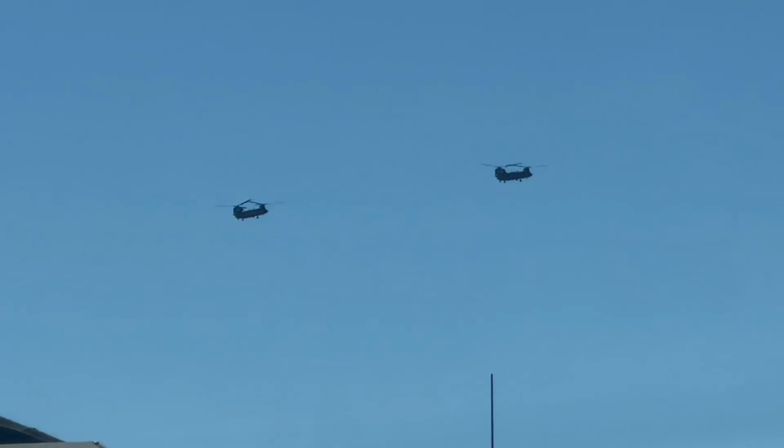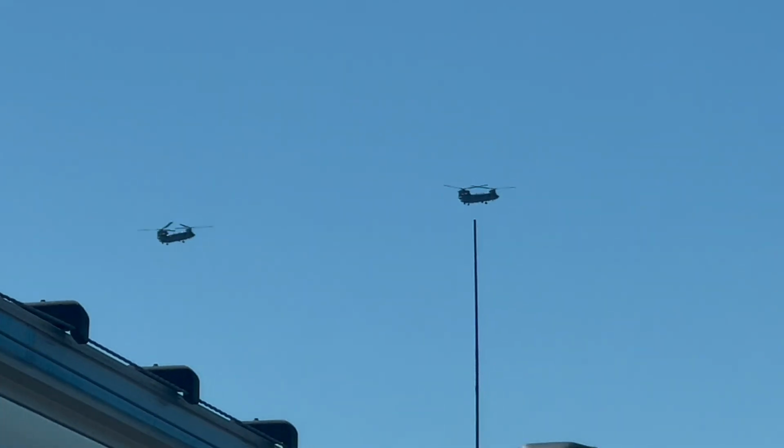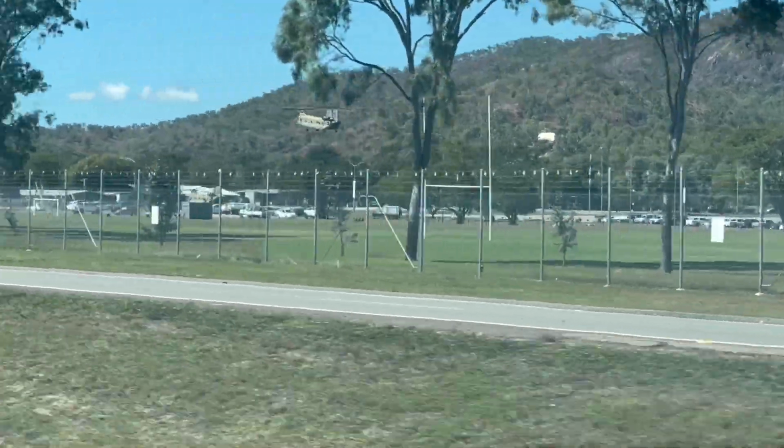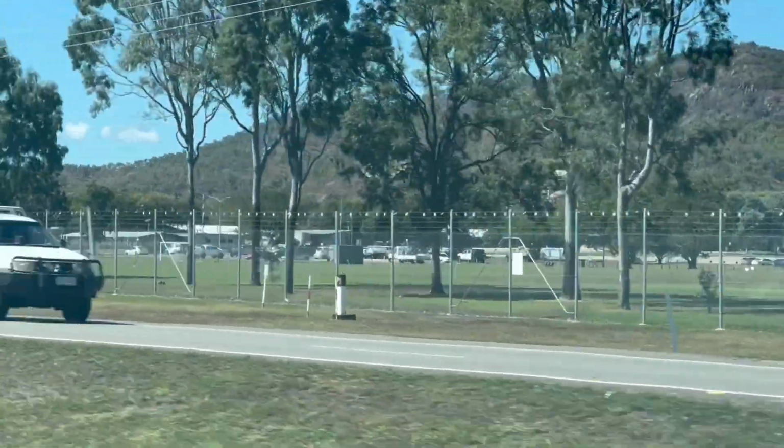We headed back on the road and then we came across these 2 army helicopters that were heading to the Townsville Army base that we drove past on the way down.